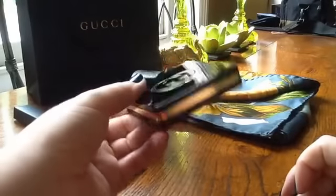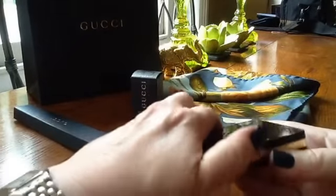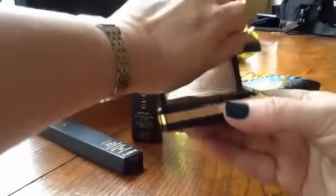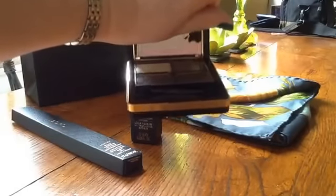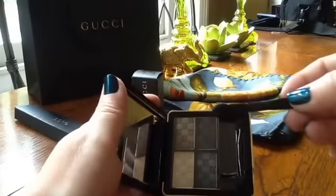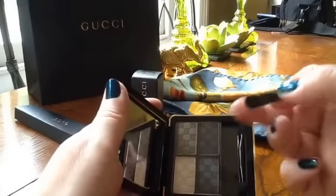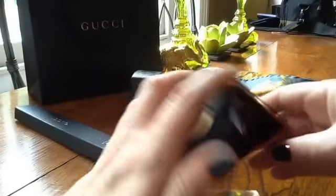Your fingerprints get everywhere, but that's inevitable. Inside, feels pretty good quality. The mirror, I don't particularly want to show myself, but I don't know if you can see this Gucci engraved in it. The usual little brushes with velour and a little fibre brush at one end. 2 of those, haven't used those. Try to keep the plastic over it.